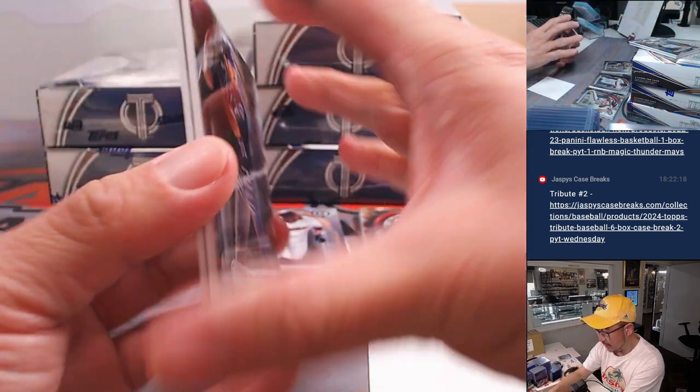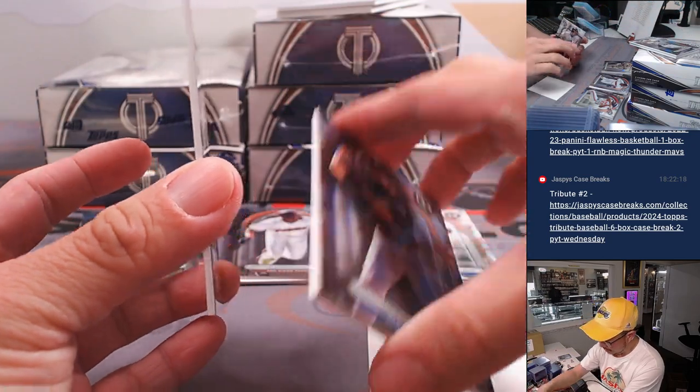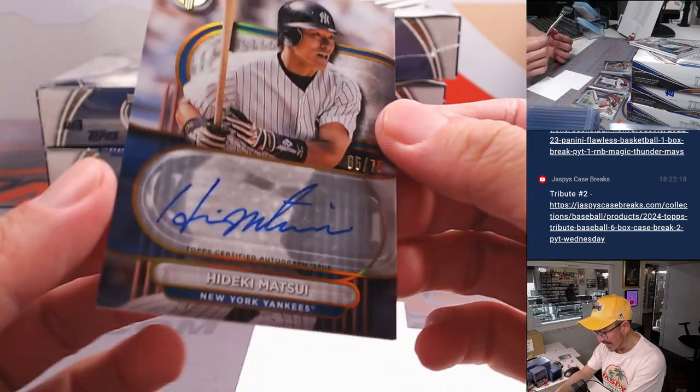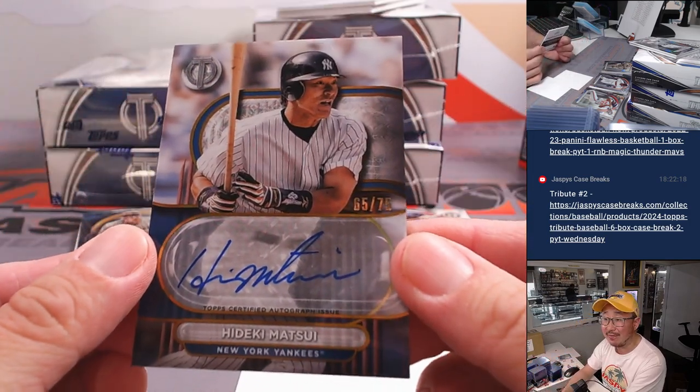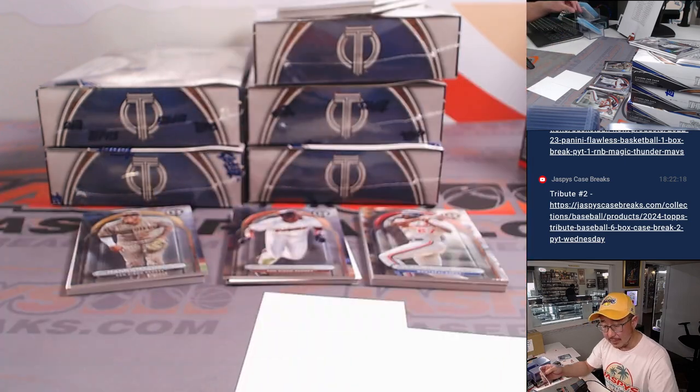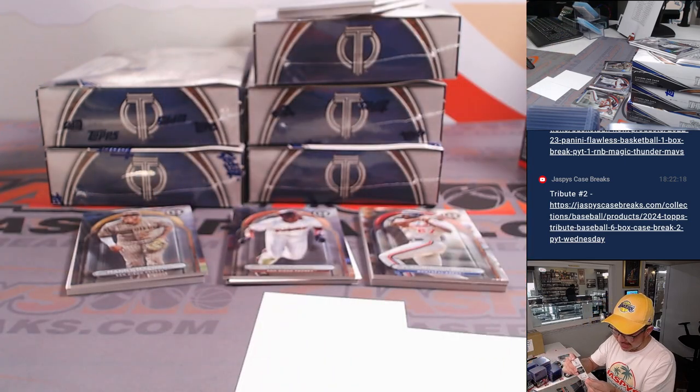Let's grab the one up top here. Behind Mike Piazza is Hideki Matsui, 65 out of 75. Nice one for Matt Smith. Got the Yankees straight up.